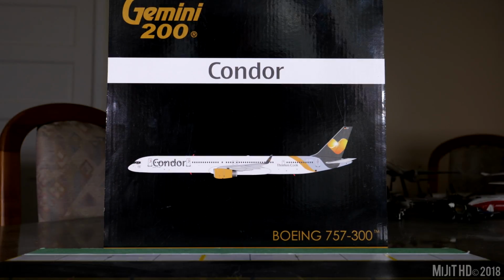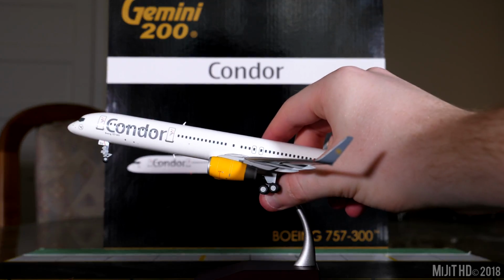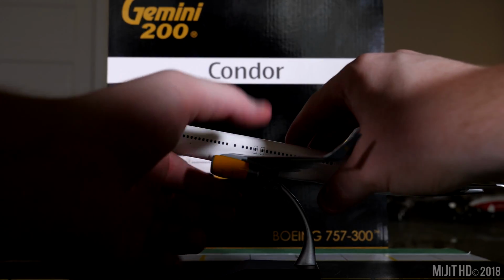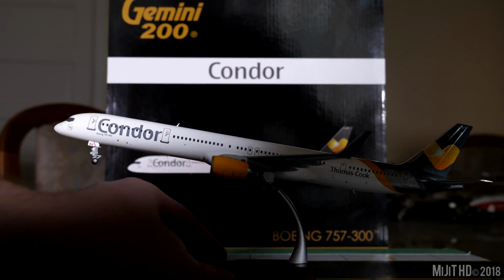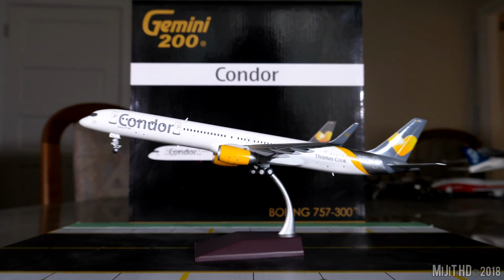Actually, this is going to require a bit of work. Right, there we go. Required a bit of work because the hole in the model is rubber, so it requires a bit of work to get around that. There we go. Alright, so it looks good on the stand.